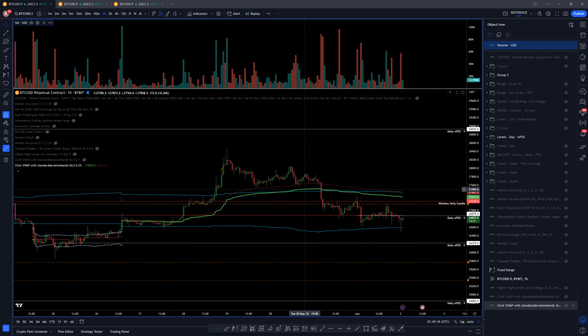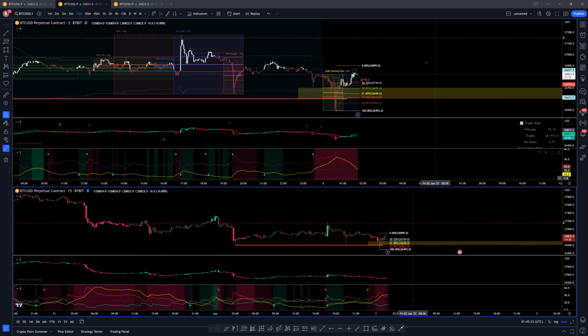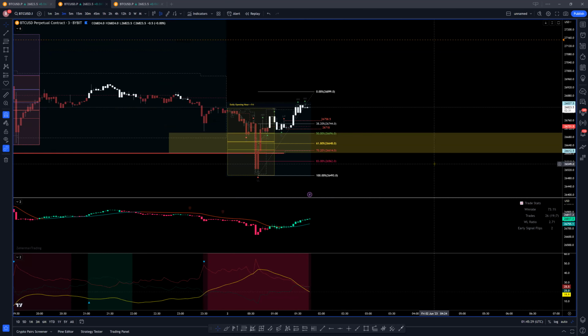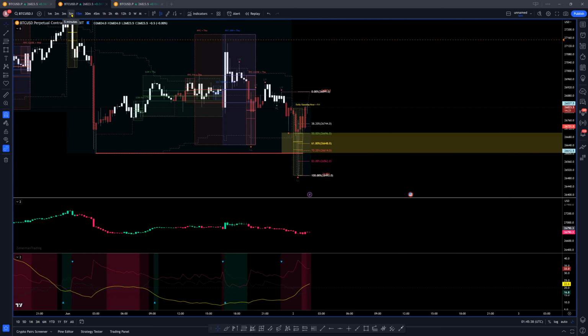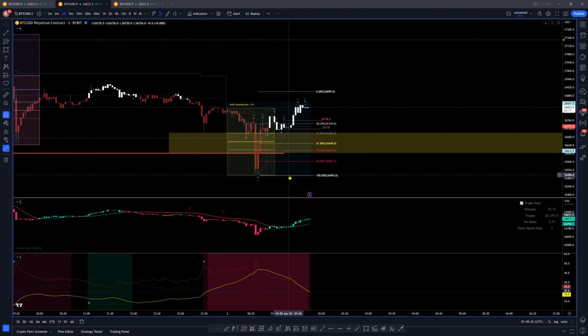So yeah, like I said, we're still just kind of ranging around here a little bit, and so I'll continue to watch. Looks like we've actually had a little bit of a move up. We have a low time frame market structure change on 3-minute and 5-minute, and not quite yet on the 15-minute. So we'll keep watching it, but I think I'm going to cut it now.